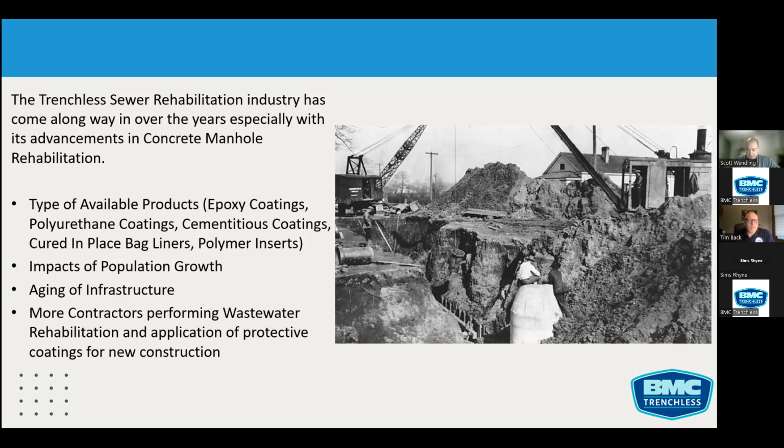Impacts of population growth. As cities get more congested, rehab becomes more and more favorable from a cost standpoint, time, and just in general disruption to day-to-day lives. Aging of infrastructure. Goes without saying, a lot of our sewers were put in years and years ago, and they continue to get put in every day. So every day things continue to get a little bit older. More contractors performing wastewater rehabilitation and other applications of protective coatings for new construction. As products have evolved and the number of projects we see year to year have increased, so has the number of contractors.